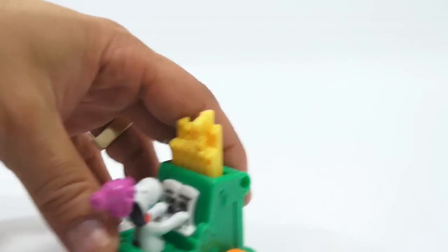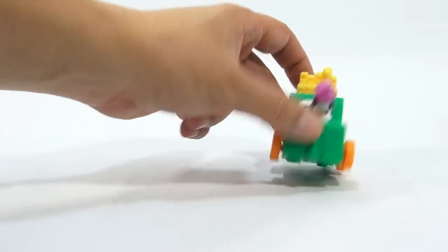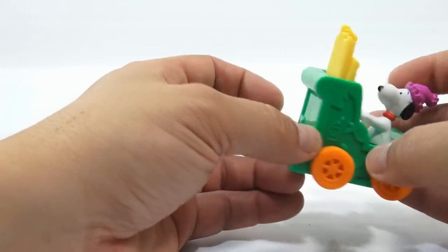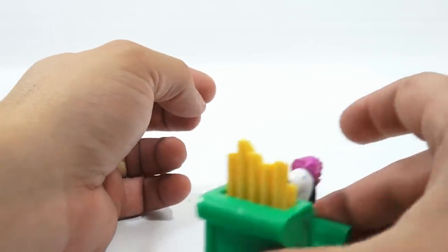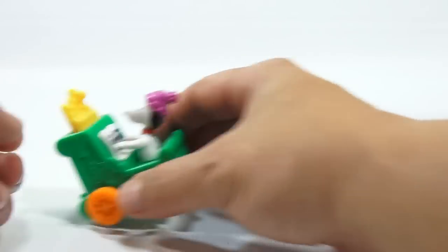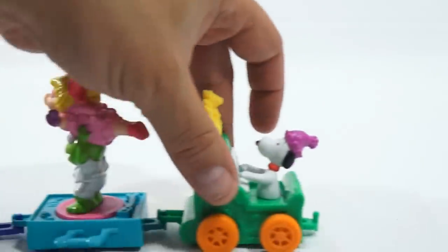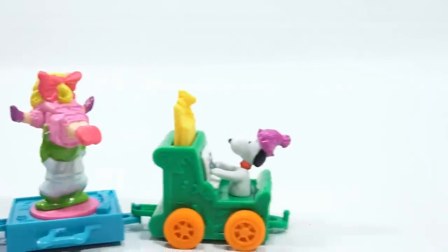Not as much movement as you would think. Or you want Snoopy to spin or something, but still cool. Oh, man. Stop it. There's a little Happy Meal box with the hat. Let's see it from the side. Add that to my little group. My train, look at... I can't wait to do this whole train for you.